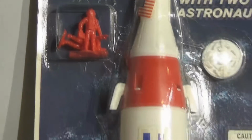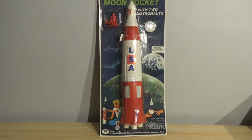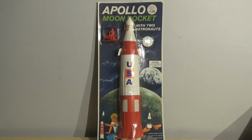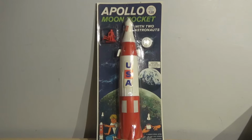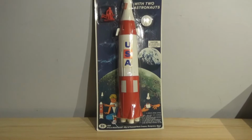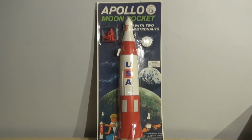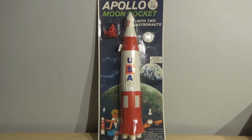If you looked up Processed Plastic right now on eBay, and this is a challenge for you, go ahead and look it up on eBay. You're probably going to find like 2,000 listings for Processed Plastic, and then look up Apollo or Titan and see what you get. You're probably going to find maybe 1 or 2 listings, if that. These are very rare on the card, very difficult to track down.